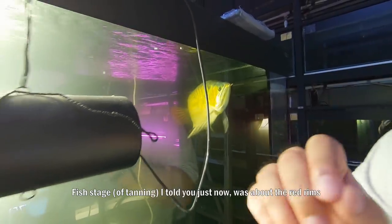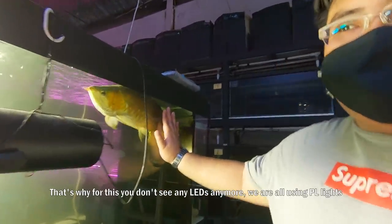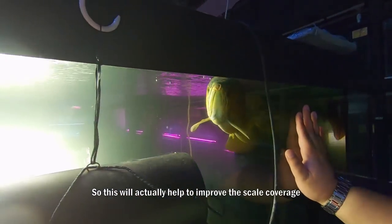The first stage that I told you just now was about the red rims. The second stage is the scale coverage. That's why for this, you don't see any LED anymore. We are all using PR lights. So this will actually help to improve the scale coverage.